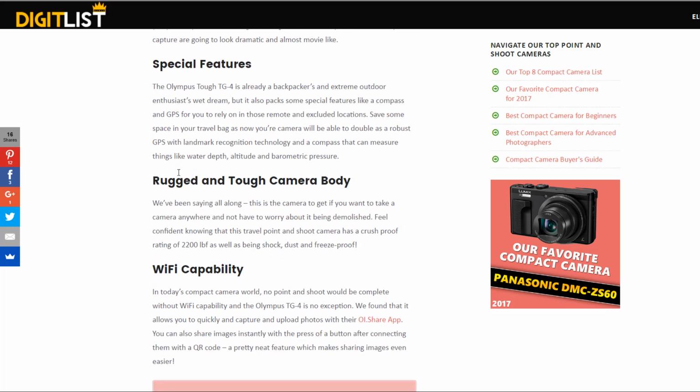We'll mention again that it's got a rugged and tough camera body. Again, it's crush proof up to 2200 foot-pounds, and it's shock, dust, and freeze proof. Okay, so if you're going to take this baby out to the Arctic and you're worried about it freezing, you won't have to worry. You can take it.